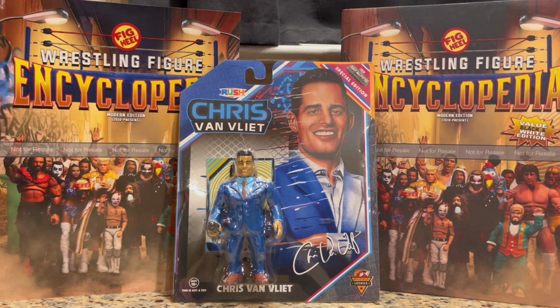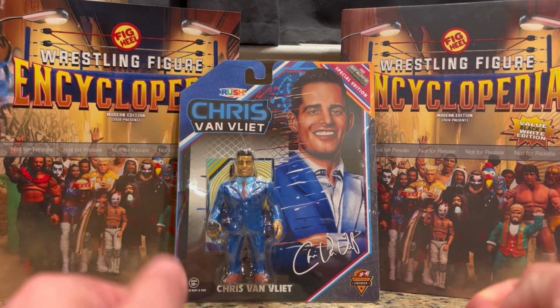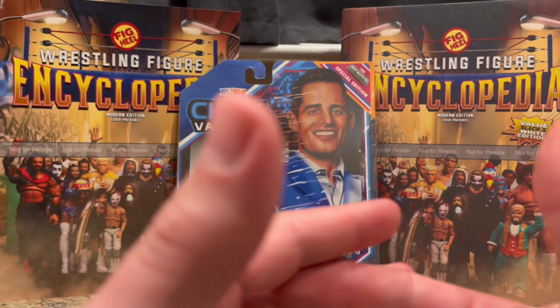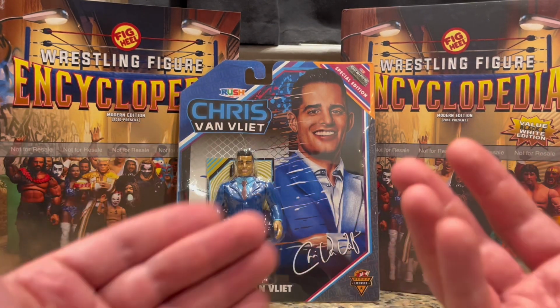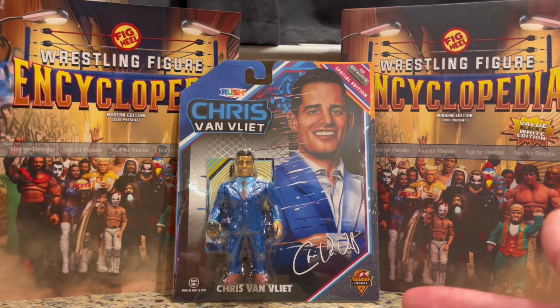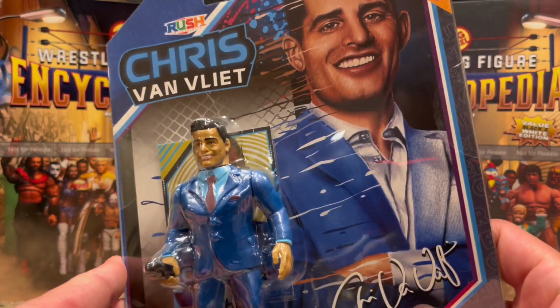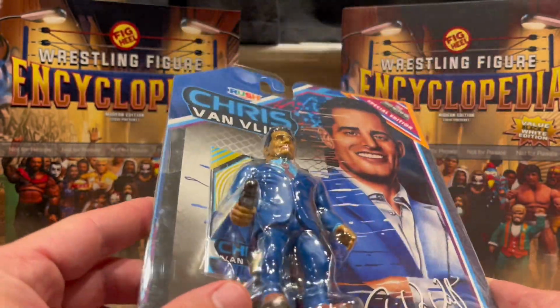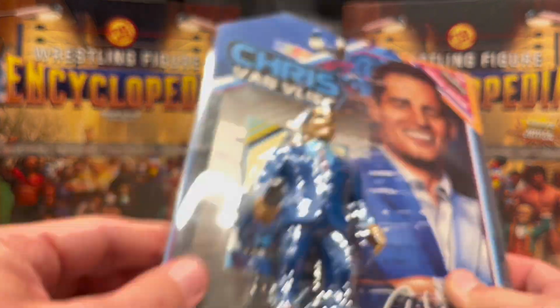So stay tuned. All right, guys, so now we're going to take a look at the new Rush Collectibles Chris Van Vliet retro action figure. This is the standard edition, I guess you could call it, the main version in the blue suit. We're going to take a look at it. And right off the bat, I honestly think it looks better than all of his previous figures. Just the quality, the sculpt, everything about it. And there's a few things I really want to comment on, but I want to open it up first.